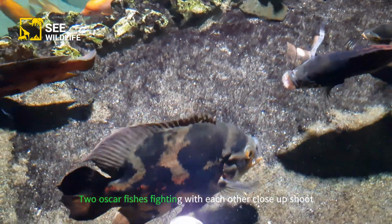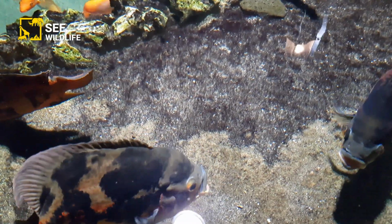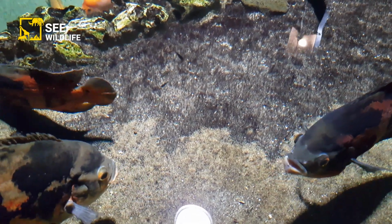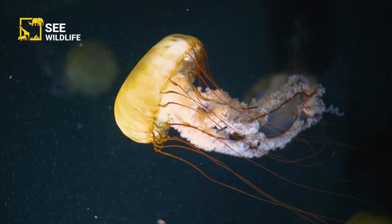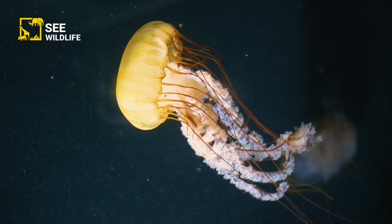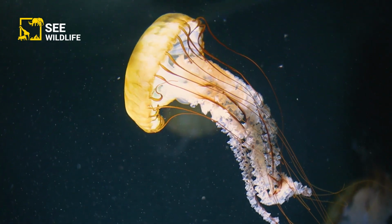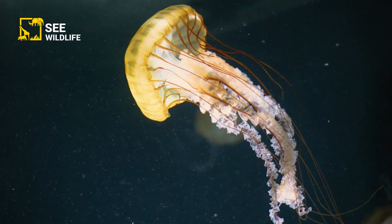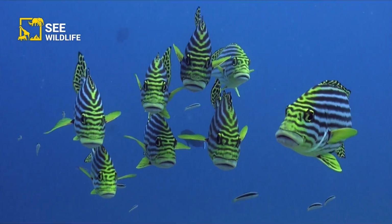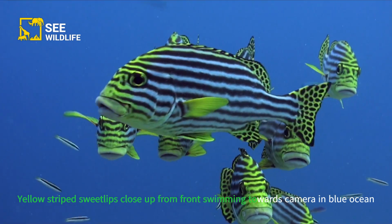Two Oscar fishes fighting with each other, close up shot. Big yellow jellyfish moving underwater in slow motion. Yellow-striped sweetlips close up from front swimming towards camera in blue ocean.